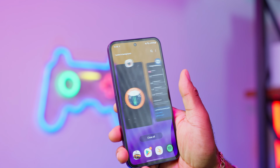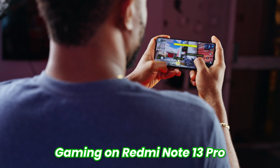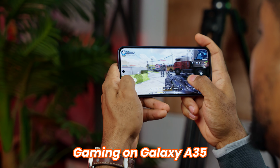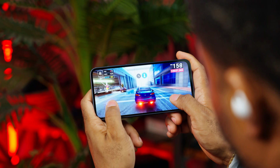That might help with a smoother multitasking experience when need arises, but that isn't to say the processor on the Redmi beats the Samsung. I've played mobile games on these devices extensively, and every time I'll choose the Galaxy A55 over the Redmi Note 13 Pro. It's smoother, feels snappier, has better efficiency overall, and is just a better processor overall. This is not to say the G99 is bad. That's quite good for the budget mid-range section, but it doesn't beat what the Galaxy A35 has to offer.